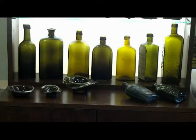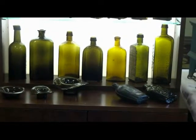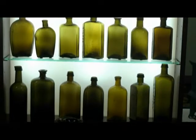Stoddard is very well known for the medicine bottles that were produced in the mid-19th century. Many of the merchants wanted to advertise their products on the bottles, and Stoddard was one of the factories that did a lot of private molds. Here we see a few medicine bottles, and going up, some more medicine bottles.